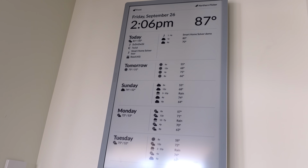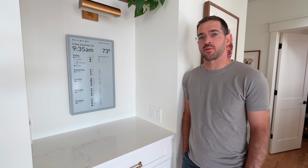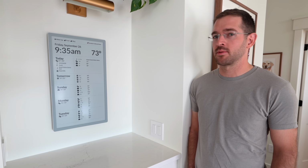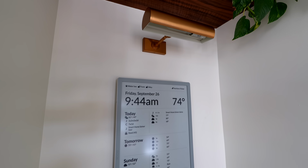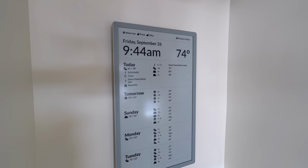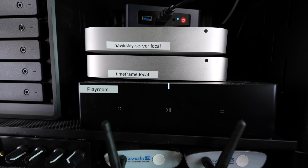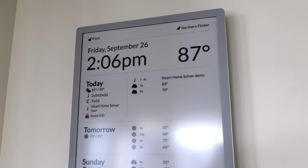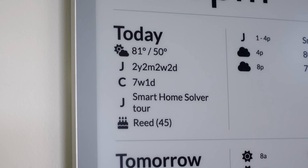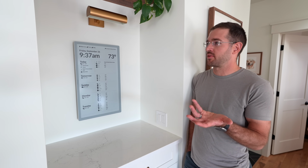So I think this is maybe the most unique part of our smart home. This is a piece of software I've been working on for about a decade now that I call Timeframe, and it runs on a system of e-paper displays throughout our house. So this one is a 25-inch 4K e-paper display from Boox. It displays what's effectively a web page driven by a Mac Mini, and the application combines data from Home Assistant, and it also has data directly from Apple Weather, and it really unobtrusively displays critical information that we find relevant.